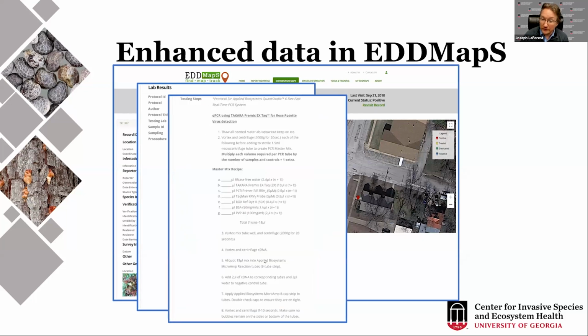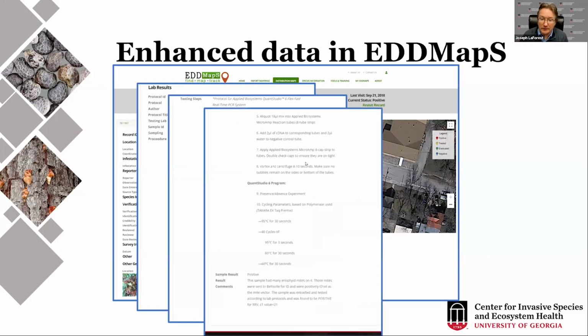It actually goes further into, if you're a molecular genetics person, here's the protocol they were following, because in this case, they are okay with this protocol being publicly available. There's nothing confidential here. It's helping advance the discussion about proper diagnostics and good methodology. And at the very end of all this, it was a positive result. And here's the comments, including the CT values from the real-time PCR they ran.